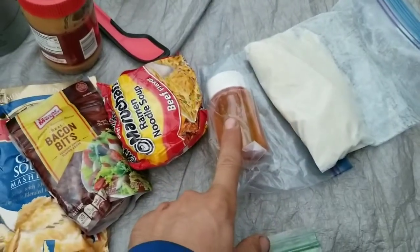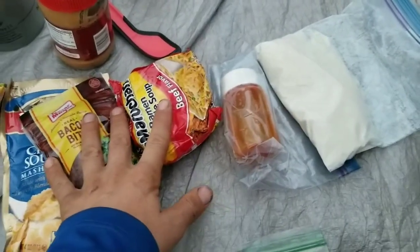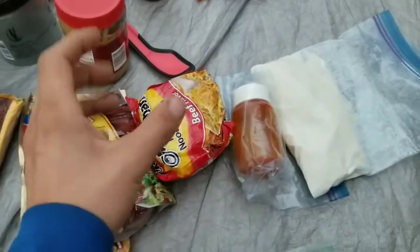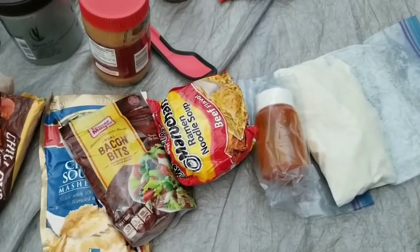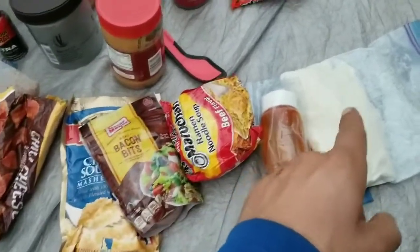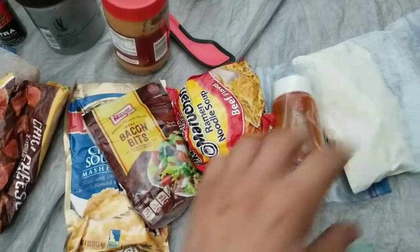Here's some olive oil that'll just kind of beef up the calories in these. And then this is Parmesan cheese, like the kind that you see on a table at an Italian restaurant, or if you're having spaghetti. So it's not the good stuff, it's the cheap stuff. So I'm probably gonna have this today.